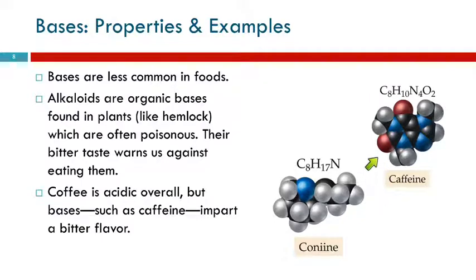Caffeine, which is one of my favorite molecules, overall is acidic. Coffee is acidic overall, but the caffeine is basic, and so it has a bitter flavor to it. And that's why, some people don't believe this, but I can tell the difference between caffeine-free Diet Coke and regular Diet Coke, because the caffeine has a bite to it. It's that bitter taste, and you can tell when it's not there.